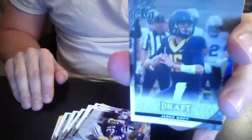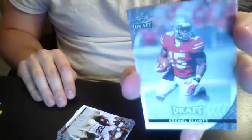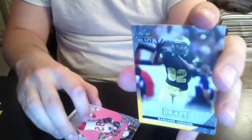Jared Goff going to the Rams, rookie card. Darren Lee. Nelson Spruce. Josh Doxson, Redskins, me, nice. There we go, Ezekiel Elliott. That's my Cowboys running back. Tyler Higbee. Rashad Higgins, Laremy Tunsil, there you go, and Kolby Listenbee. So that's going to do it.